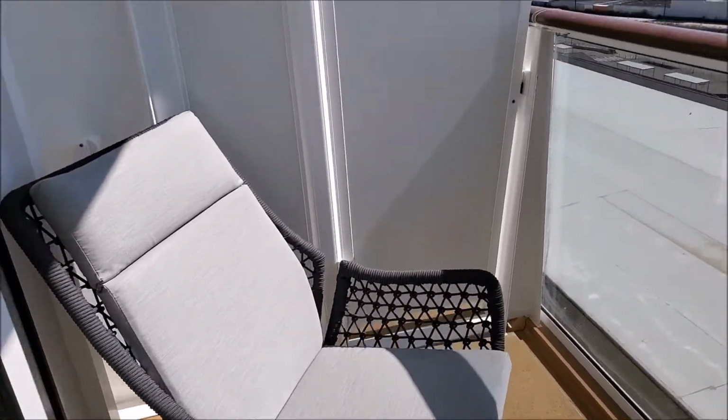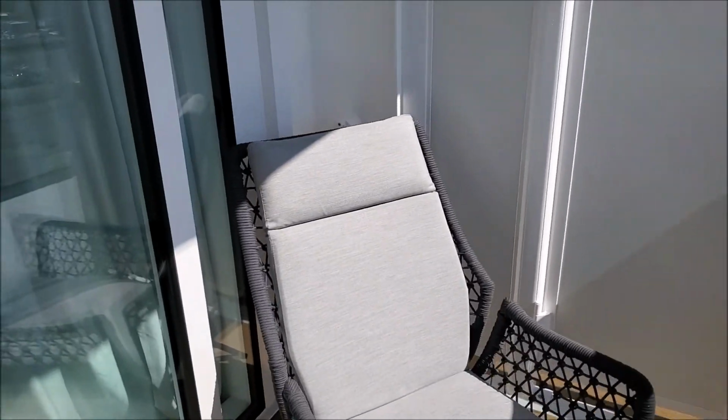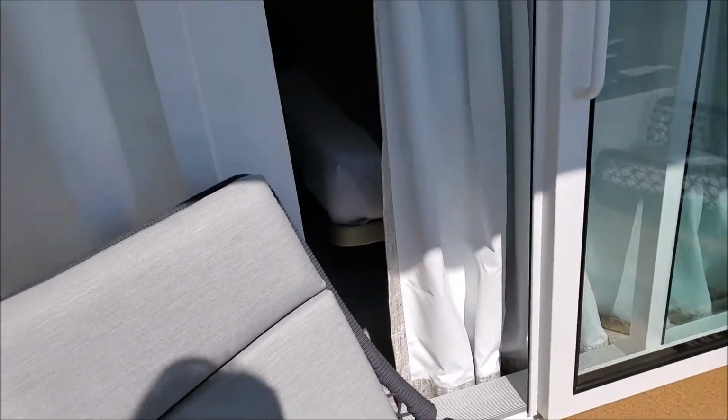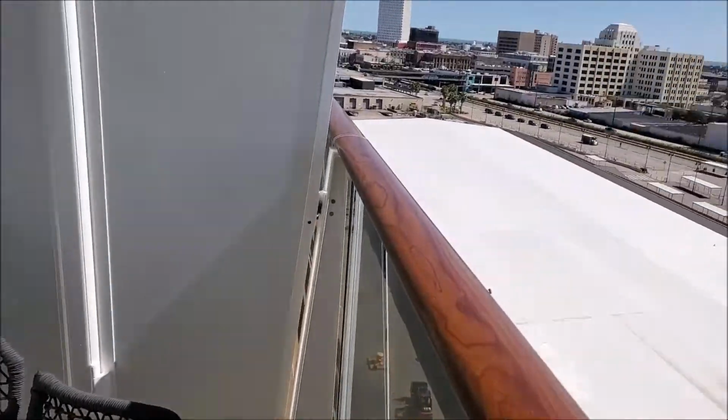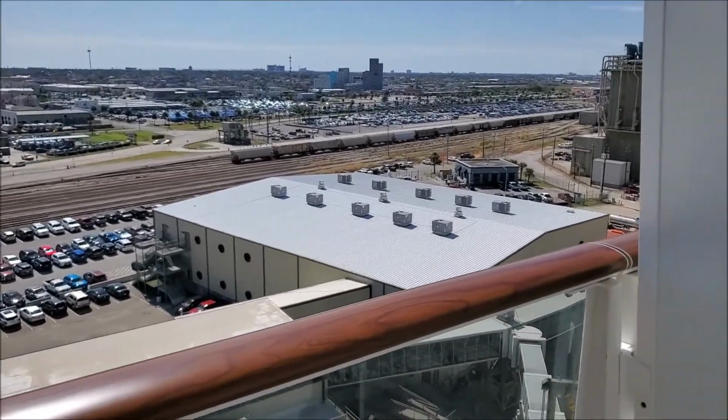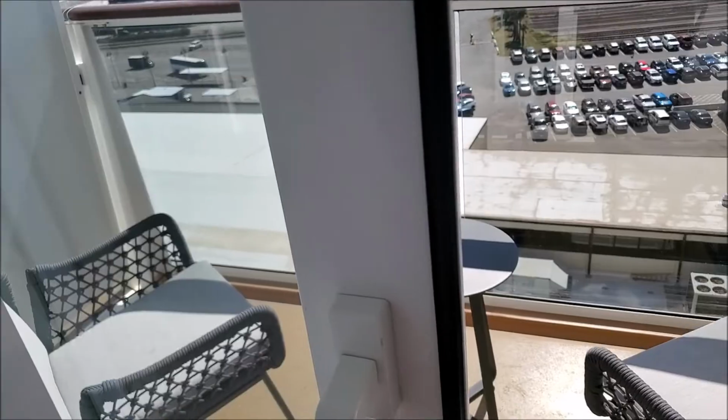The balcony is not huge, but it is sufficient. You have 2 chairs, as well as a table where you can enjoy. And this is on the 14th floor, so we have a pretty nice view. This is currently the port, but it will be much lovelier in the days going forward.